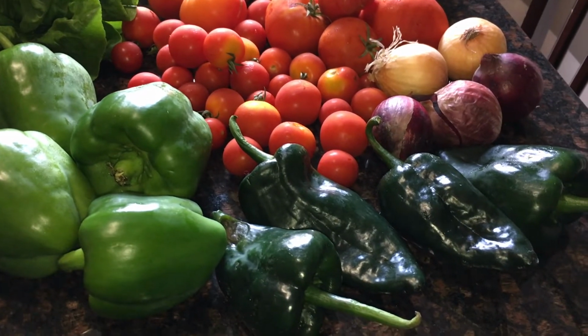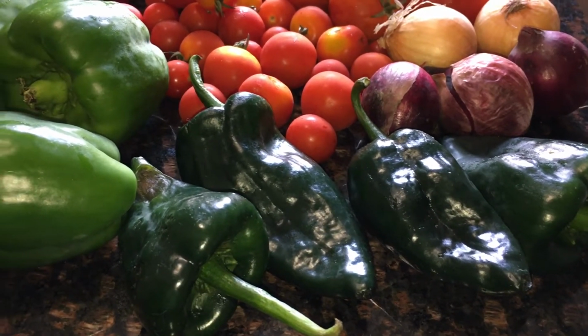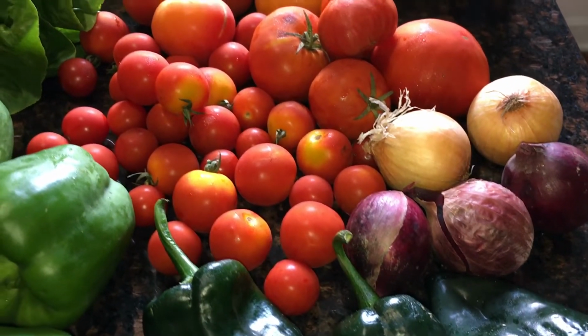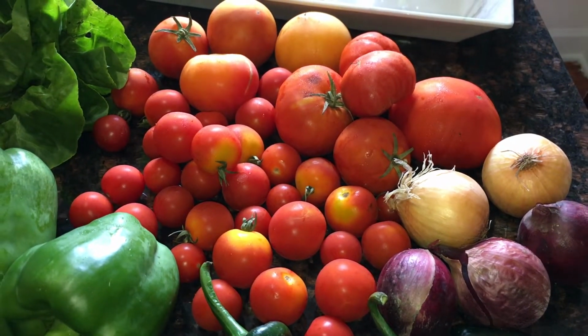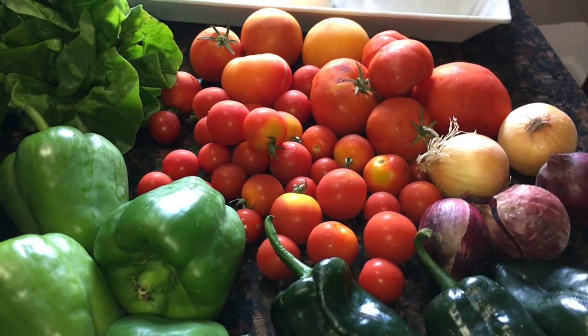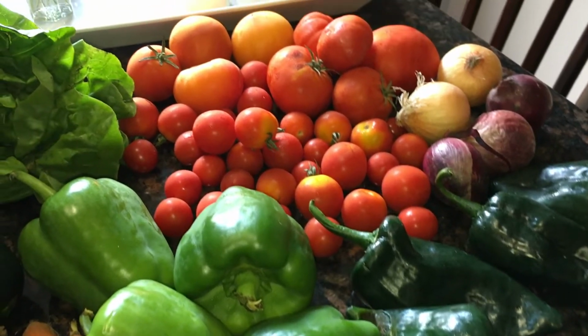So I do have some green peppers as well as some poblano peppers. We're going to do some stuffed peppers today to prep for the week, and that'll be several meals. I also have some tomatoes. Usually I just wash these, and that way they are ready to go for snacking or to add to meals. Some onions, those will be incorporated into several different meals as well.